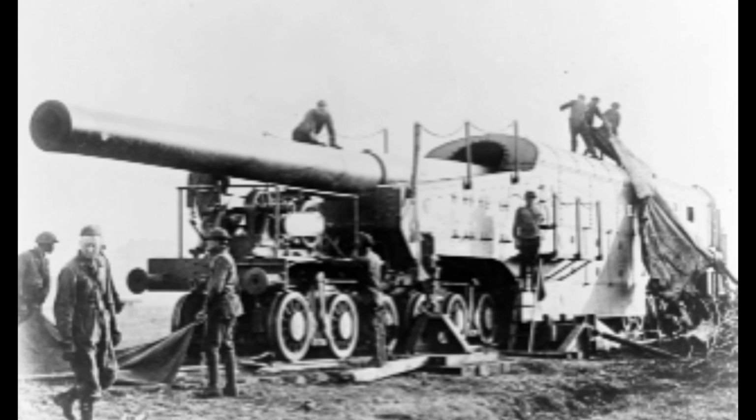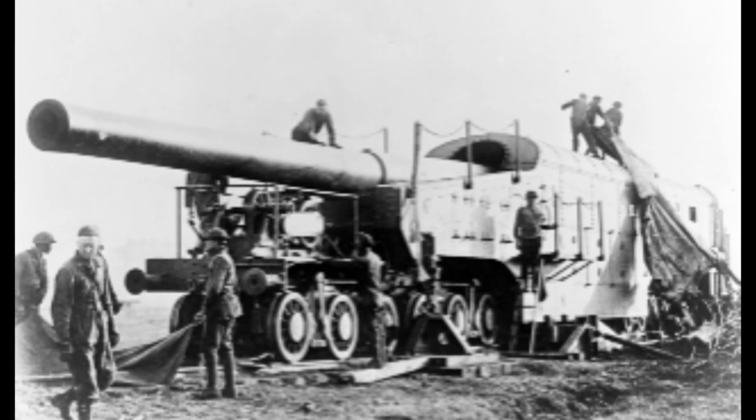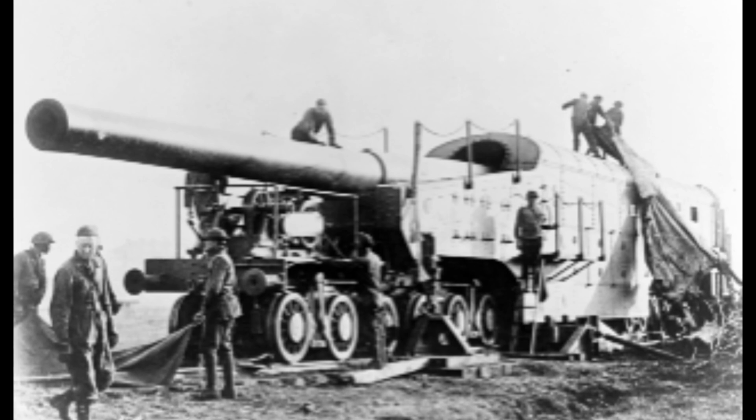But time was a factor. The Great War was consuming resources at an unprecedented rate, and the Germans were launching desperate offensives in France. The Americans needed these guns as rapidly as possible.